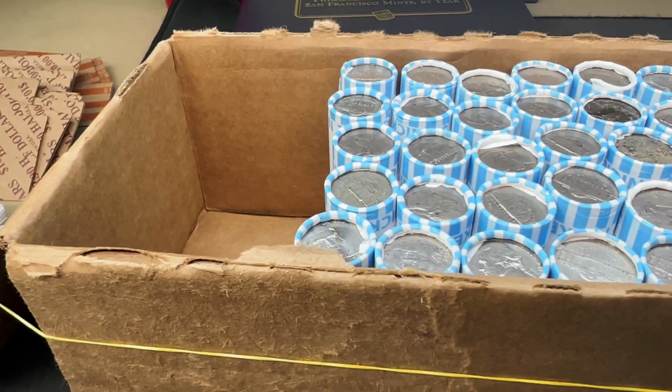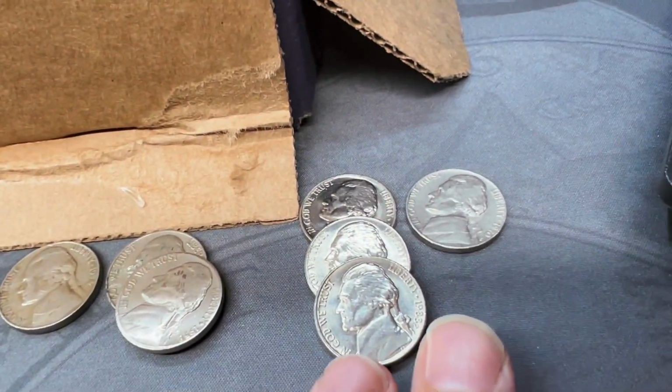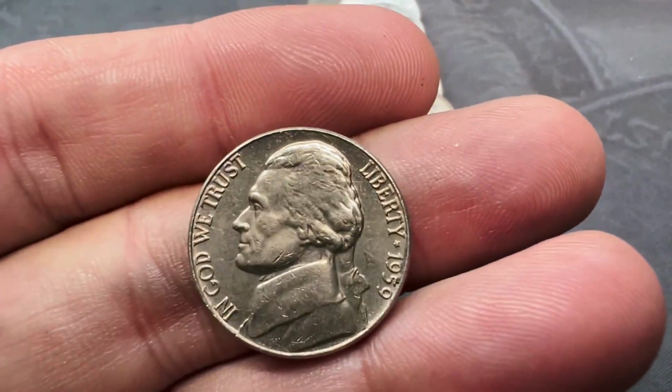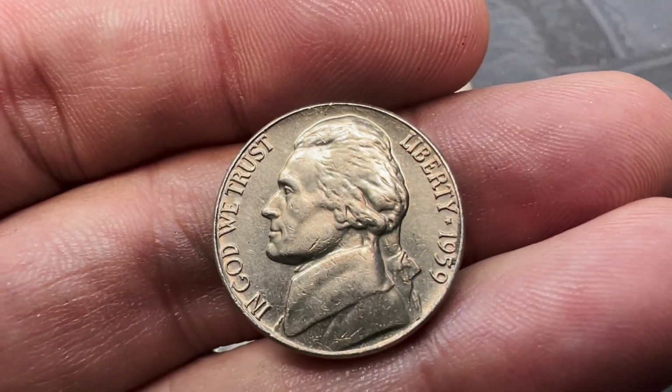So we're getting through roll number 20 here, and I've pulled a couple extra things along the way. Anything that's like a real big stunner I'm hanging on to, and this one's going to fall into both categories. This came up obverse facing, and it's absolutely gorgeous for being a 1959.